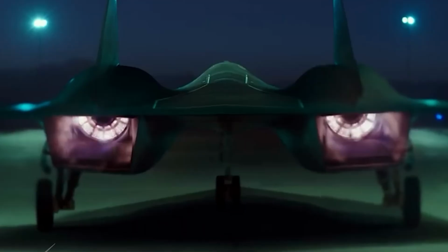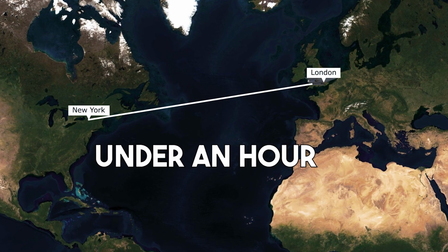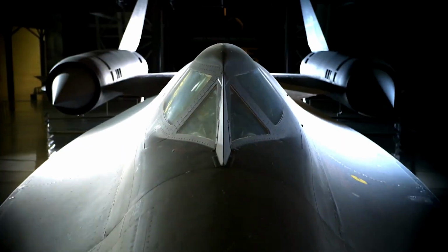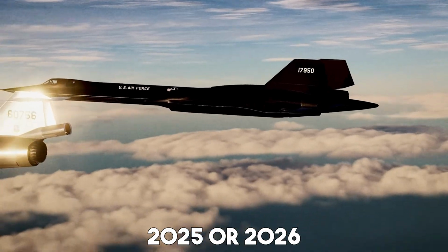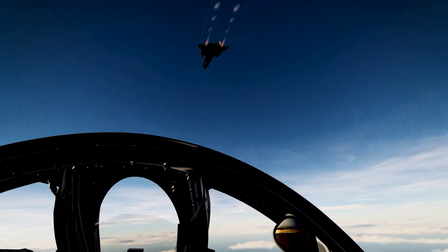If it works the way they say, it could fly from New York to London in under an hour and be gone before radar even knows what hit it. Reports say flight testing may begin by 2025 or 2026, but the SR-72 might already be flying and we'd never know.